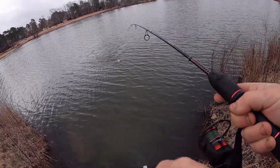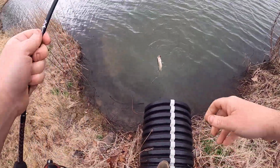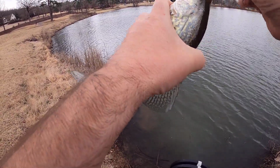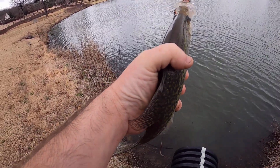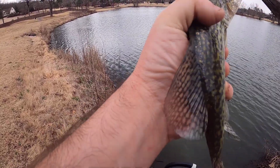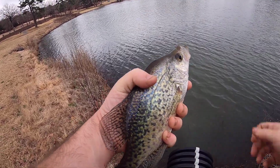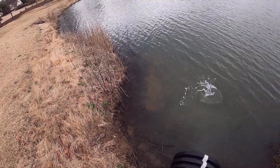Skeet in. It's another crappie. That's what I want. This is how I want to end the day. Yes. Thank you. Last fish. Another nice one though. Good crappie in here. Alright.